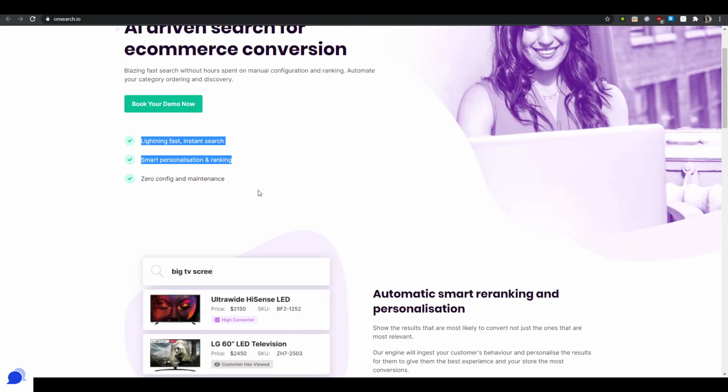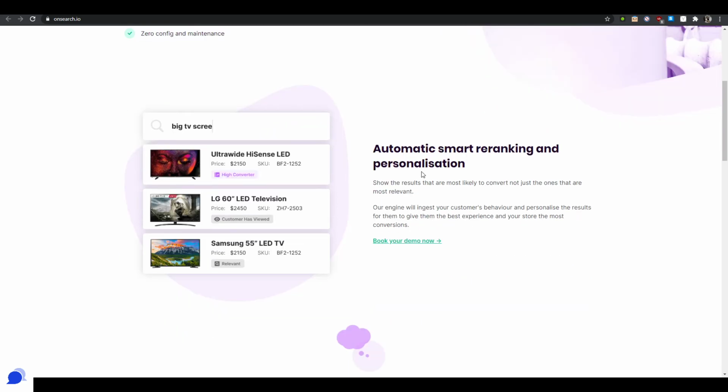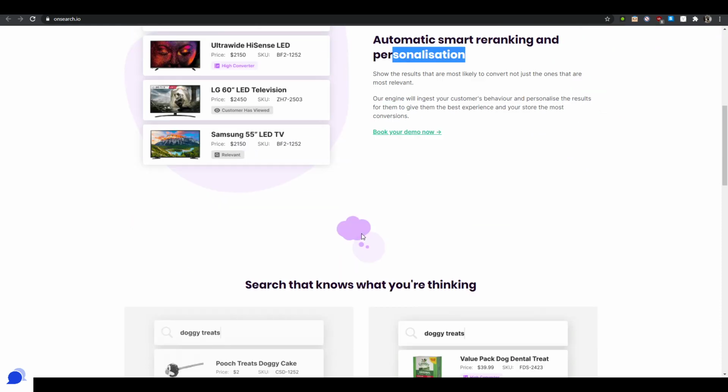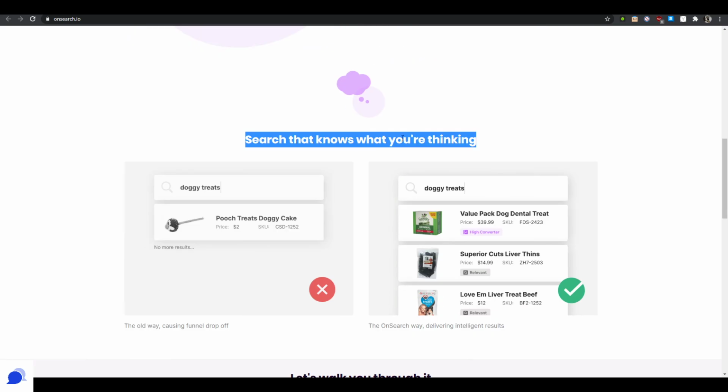Then you don't have any testimonials, so you won't be able to build a testimonial-driven landing page where people are like, oh, we use OnSearch and it's amazing. So you're gonna have to jump directly into how your product solves the problem, which you've done here. Smart re-ranking and personalization, and it knows what you're thinking. Okay, so is that the solution? Yeah, because it kind of tells you that depending on what you write, it gives you the right results, right?